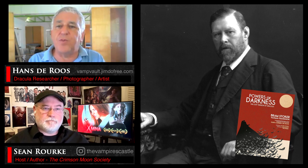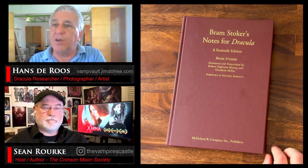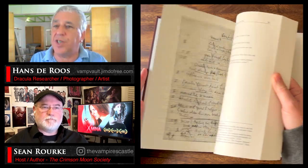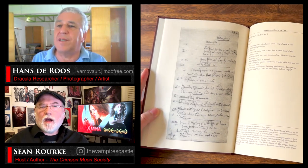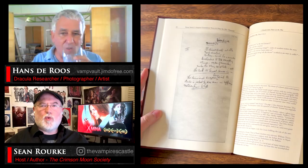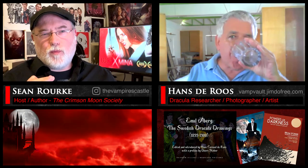And we find some support of this idea in the fact that some of Stoker's notes, some early notes about Dracula, seem to correspond to the changes that we find in the Swedish version. Very interesting. Mm-hmm. So do you think that Stoker was the actual author of this Swedish version in some way?